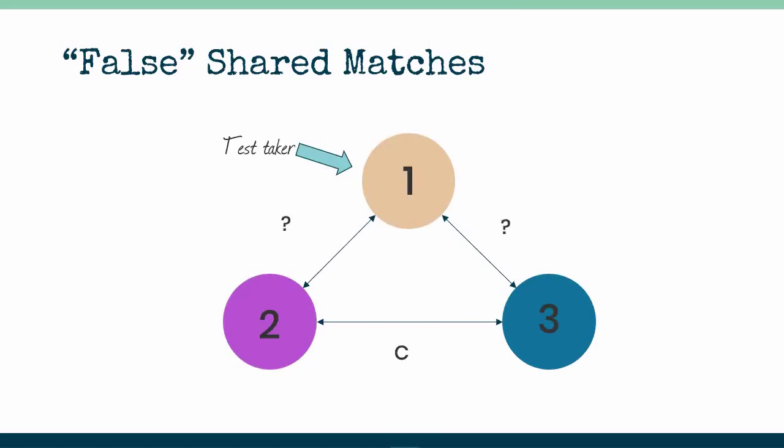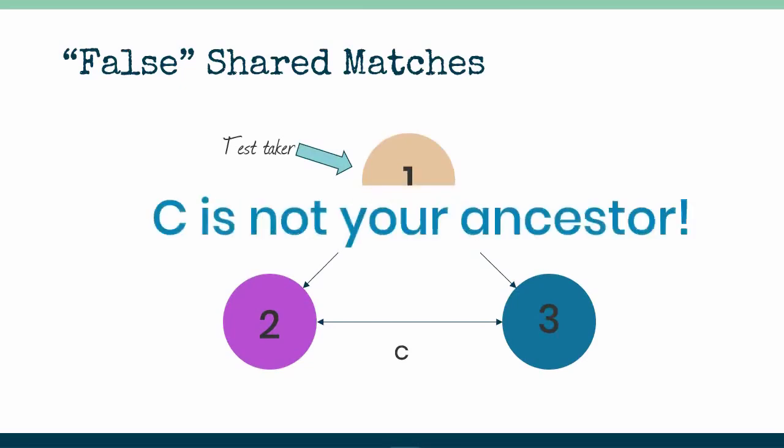So here you can see one of the problems. If we don't know who is shared between 1 and 2 and 1 and 3, but we find a shared ancestor between 2 and 3, now we'd assume that C, the ancestor shared between 2 and 3, is our shared ancestor between these, because that's how shared matches are supposed to work. C is not your ancestor, though, so you'd be totally wasting your time. This is a false lead you're chasing down. You were looking for C in your tree because you didn't know who you shared with 2 and 3, and 2 and 3 had the shared ancestor C between them.